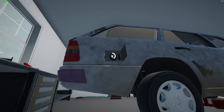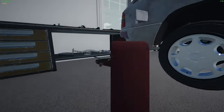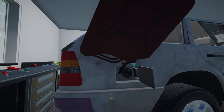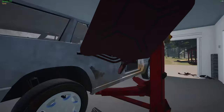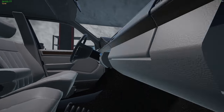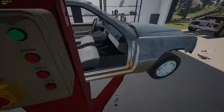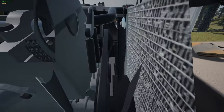So we open that, pull the lid off, and grab this. Oh no no no no, there we go, filling. Should be enough to get it to go. Right, so, open the key. Yes, there we go. One functioning car.